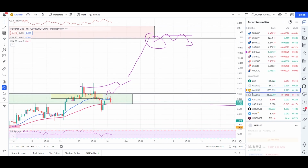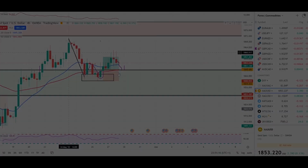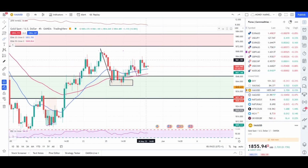Let's check gold. Okay, right here, what do we have? As you know, in my previous video, the market was here, and I said that I expect a good bounce out of the 50 EMA, and we got a bounce here. Gold is above the 50 and 20 EMA and still looks bullish to me. Yes, we can get another retest of the 50 EMA before we get another push up. So right here we have a bounce. I still want to see the market push up to this red zone, which is 1872.